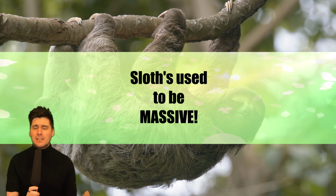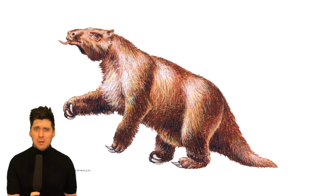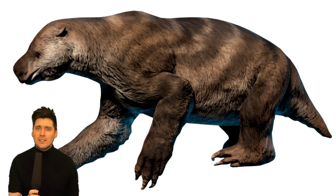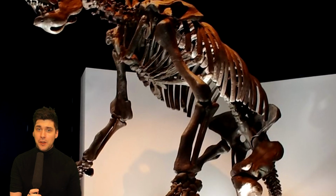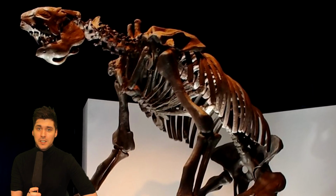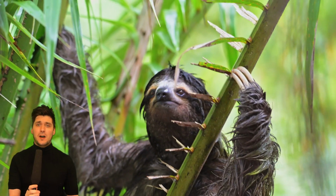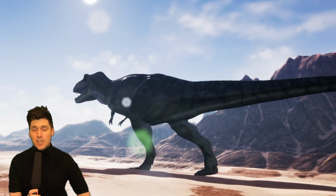Sloths used to be massive! Seriously, ancient giant sloths known as Megatherium were believed to be up to 7 meters tall. They weighed about 7 tons and had an aggressive disposition. You can actually see a full-scale skeleton of a Megatherium at London's National History Museum. Slothzilla. Nice. Did you know sloths have been around for about 65.5 million years, just before dinosaurs disappeared? Which, you know, shows that a slow-paced, lazy lifestyle can be a good survival strategy in the wild.